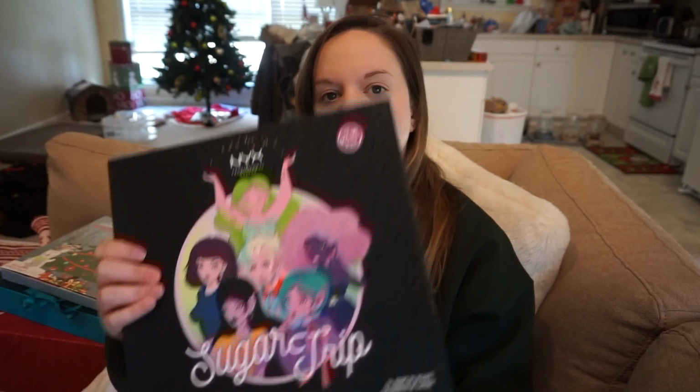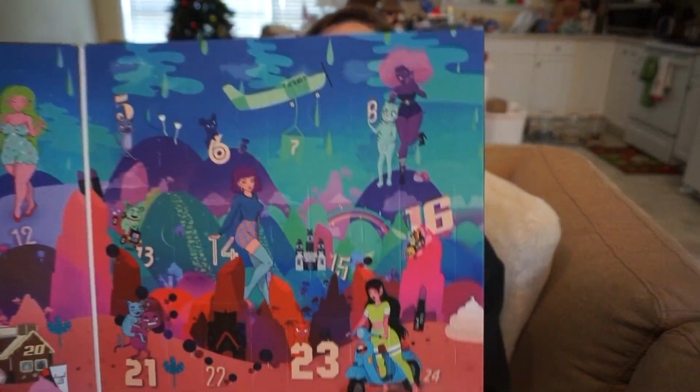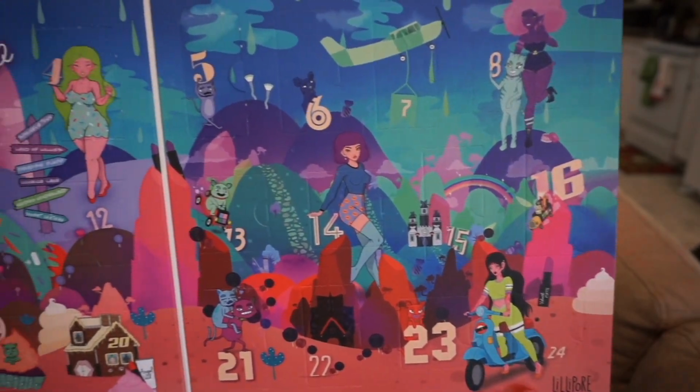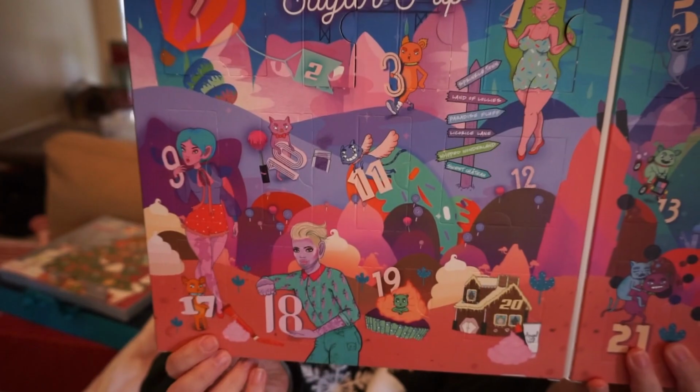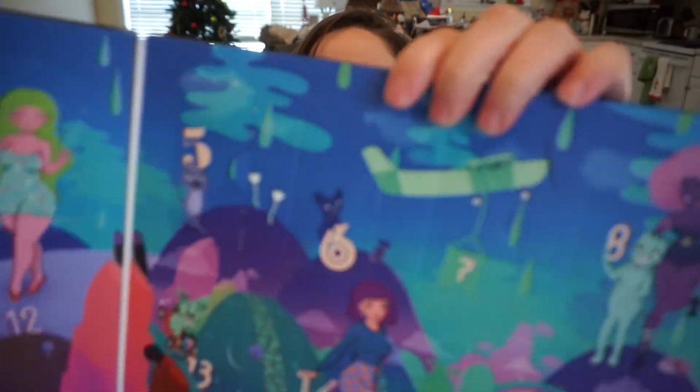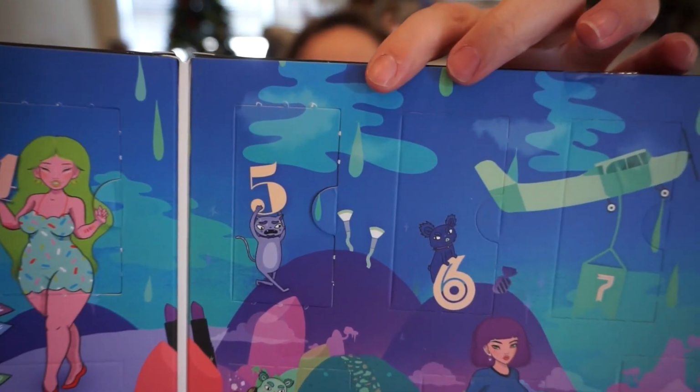We're going to do the NYX Sugar Trip. And I don't know if you guys got a good look at it yesterday, but it's really cool. It's got all these different little designs. These are so cute. Look at 5 and 6 close up. 5, the little animals on them. I don't even know exactly what that's supposed to be.